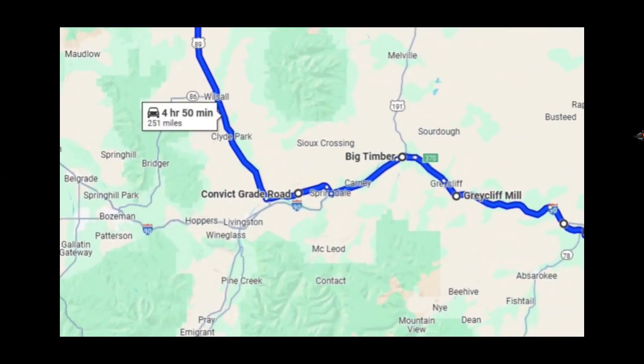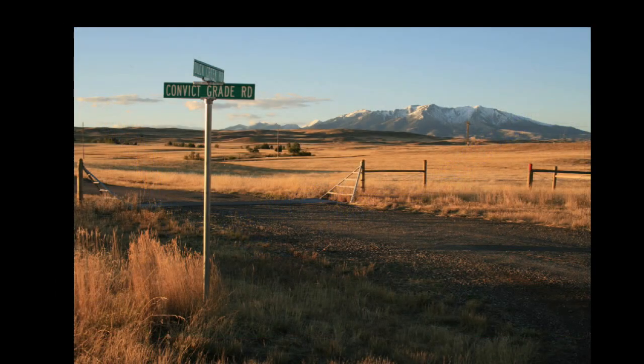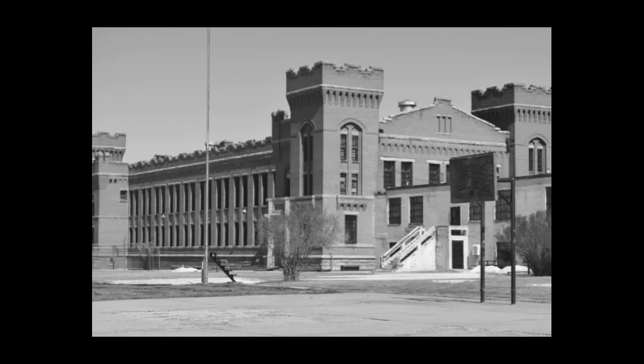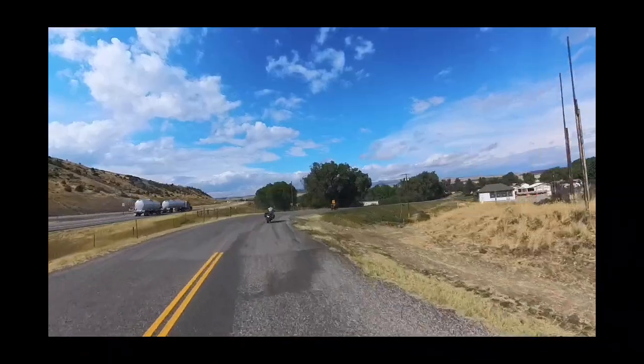Convict Grade is mostly a gravel road that runs from about Springdale to the intersection with Highway 89. Local folklore says that it received its name back in the late 1800s or early 1900s when a group of prisoners escaped capture while being transported to prison. While this gravel road is only about 13 miles long, it would at least give us some great views and a change up from the extra miles of self-imposed detour pavement that we'd covered.